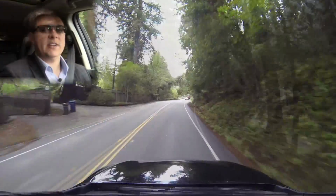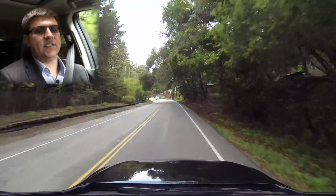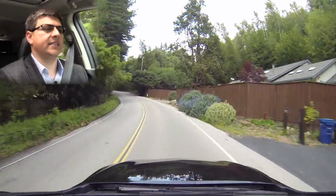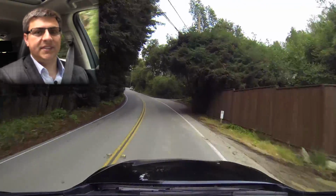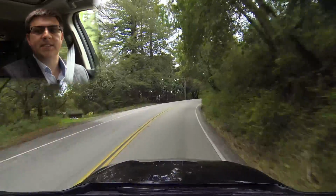The RDX stops notably shorter to 60 than most of the entries in this segment, definitely faster than the RX 350 and the Lincoln MKX because they're so much heavier than this RDX. The light curb weight also seems to help the steering feel in this car because, well, it is still isolated, it's not as numb as some of the competition.